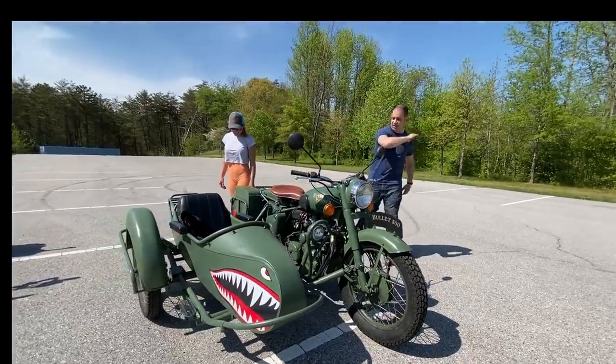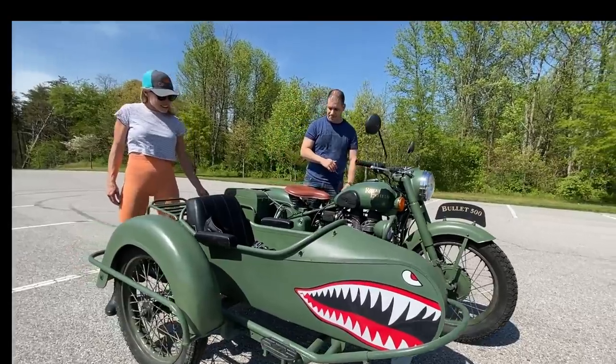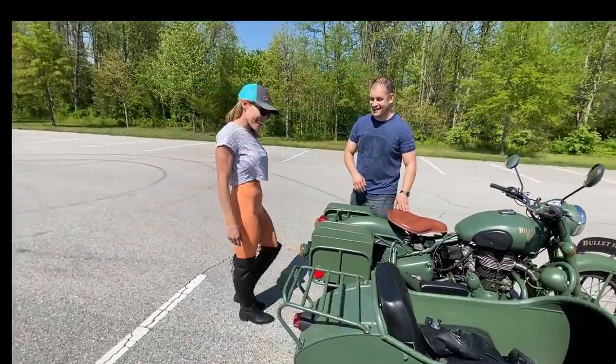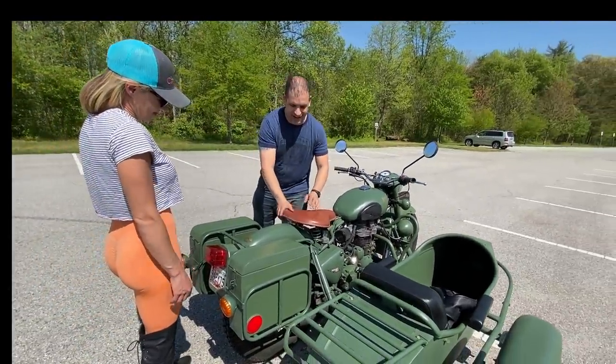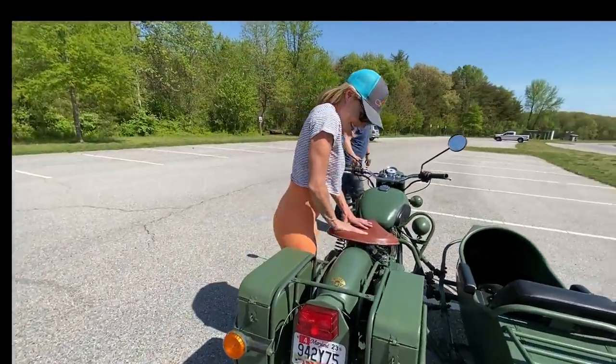Everything about this motorcycle is super old school. You've got a drum brake up front, drum brake in back. It does not stop very good. See, that's good to know. I'm glad he told me that up front. You have a cushy sprung seat, which is really weird to get used to. Kickstart, electric start.